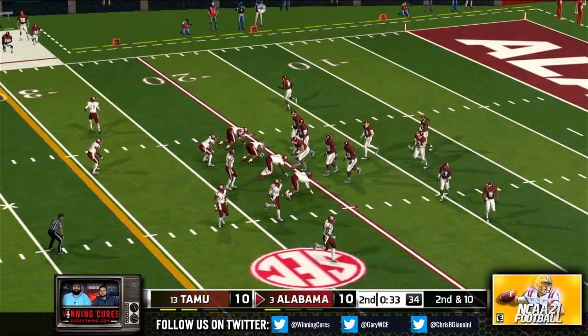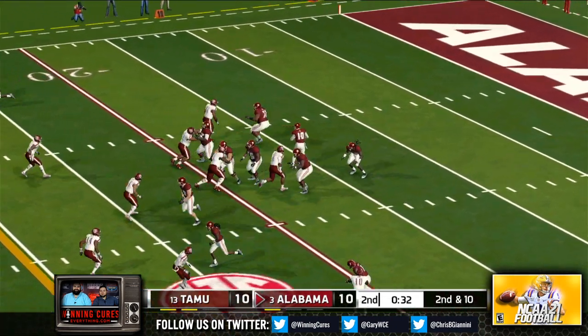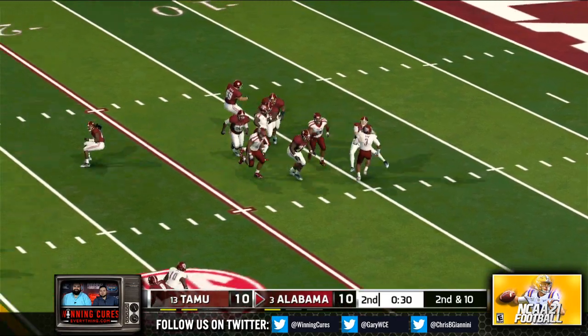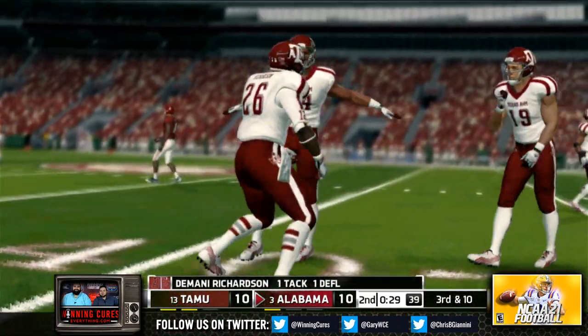That makes it second and 10. From their own 20-yard line, it's second down. Throws, and that one's going to hit the ground, incomplete.